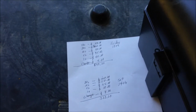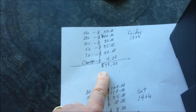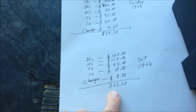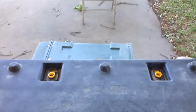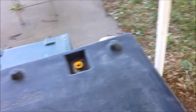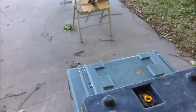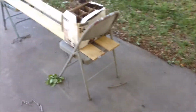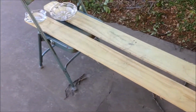Friday was my big day. I sold $599 worth of stuff. And Saturday, $323, not as good. So I didn't reach $1,000 in sales, but that's better than I did last year. So now that it's over with, I got about half of the stuff put away. You like my fancy table? Displaying kitchenwares and glass and stuff.